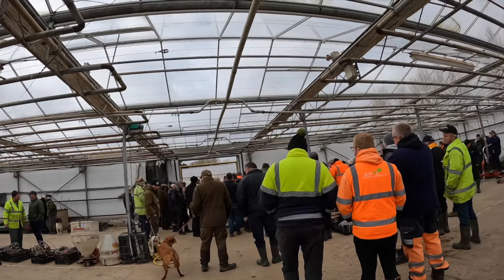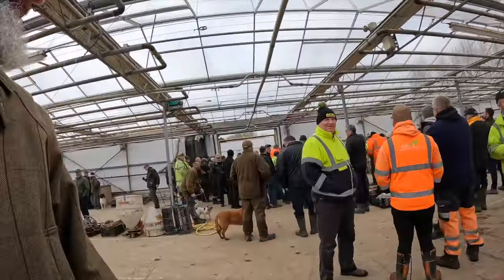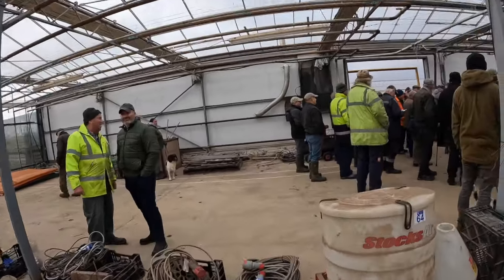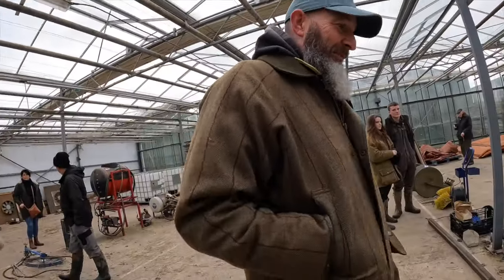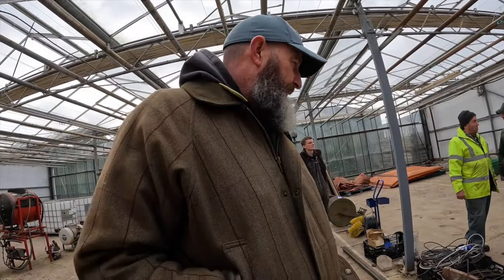Big stack of extension cables in the front. Ah, there's a load of extension cables and stuff over here. Don't let Grumps see them. You've got 30, 40 quid's worth of plug on each one. Yeah. That is it, isn't it?